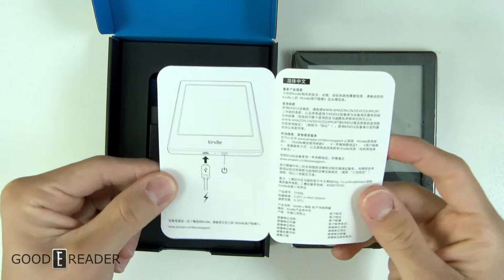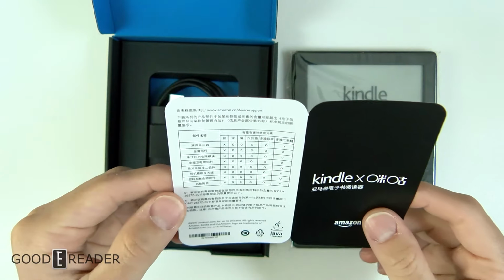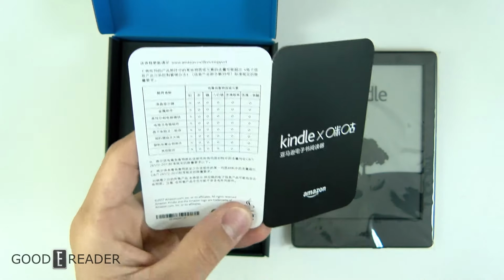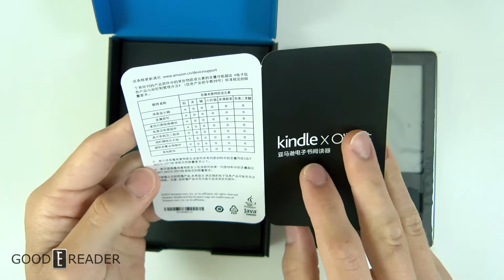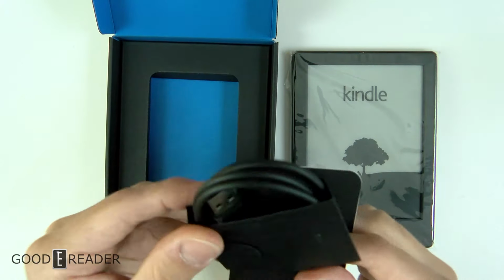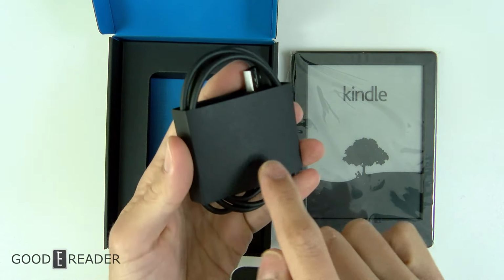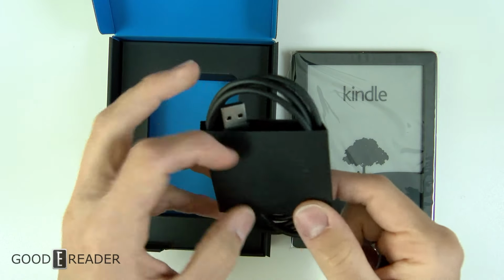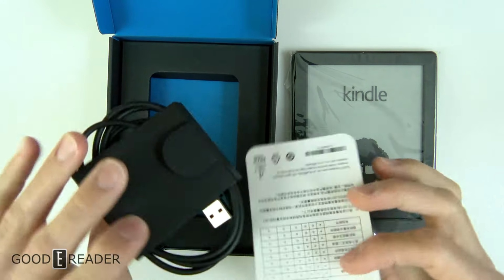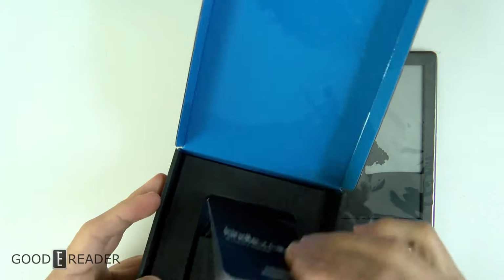It does say X Migu, so it gives you some light instructional information, some battery information, and a breakdown of what it can and can't do based on circles and X's. So again, we'll have to kind of translate that and see what's up. Maybe we'll just go to this website and then use the Google Translate script. So you get a USB cable, and funnily enough, this doesn't say Amazon or Kindle on it. Every other cardboard sleeve on an Amazon product said Amazon or Kindle somewhere on the front here. So that's all that's in the box there.